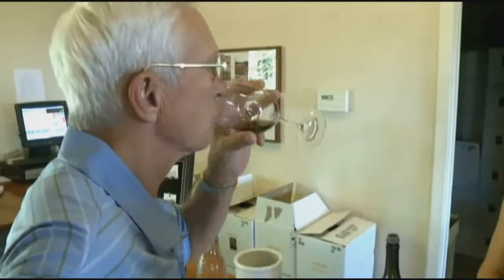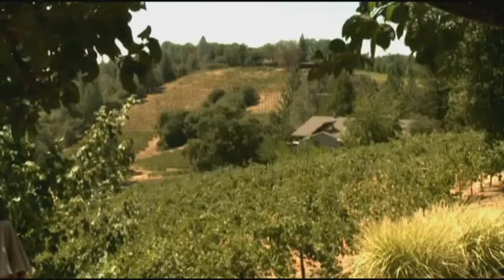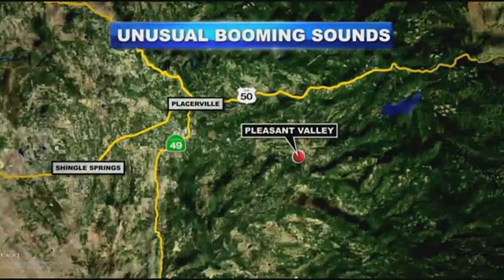Meanwhile, some say the booms have been around so long and happen so often, they barely notice them anymore. And the rolling foothills of El Dorado County make it difficult for them to even tell where it's coming from. It's happening over and over again in Pleasant Valley, southeast of Placerville in El Dorado County.